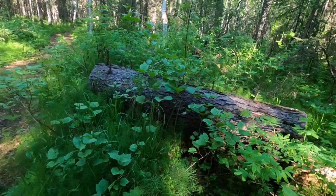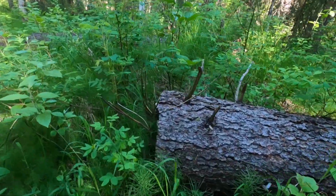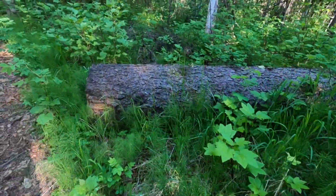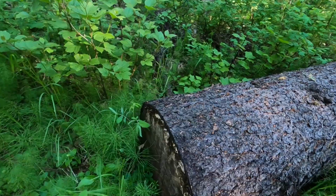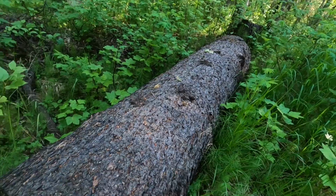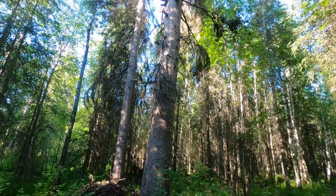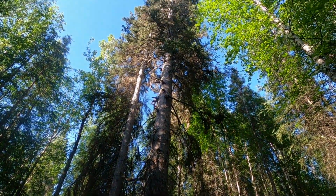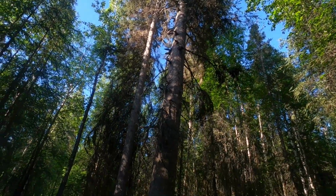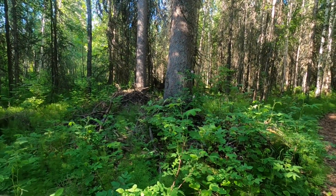And here we had a tree that fell over. It was maybe 28 inches in diameter. I've cut it. Hopefully I can drag it to the mill before it gets bad. And this is typical of the white spruces here. 100 feet tall, more than 2 feet in diameter. Wow.